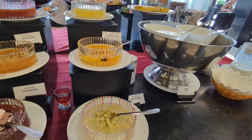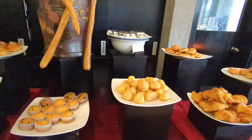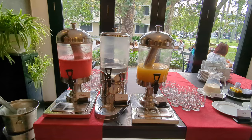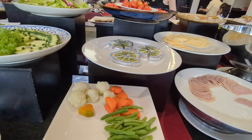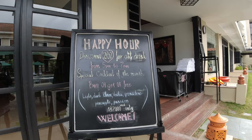You can relish Vietnamese cuisine, or you can order an omelette from the live food stations along with muffins, coffee, tea or fruit juices. However, the options for Indian cuisine are almost nil. The bar opens in the evening and they have a happy hour, I think from 5 to 7 p.m. every day.